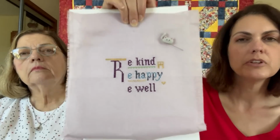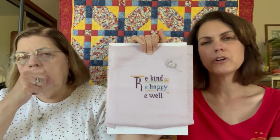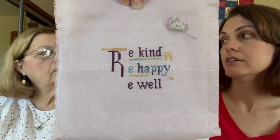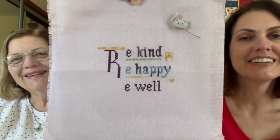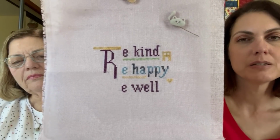And it's a purple. It's a lavender, like a real light purple. Lavender's still purple. She doesn't like purple. So I changed up the colors a little bit to go better on this linen. And this is going to be one of my inspirational stitches.